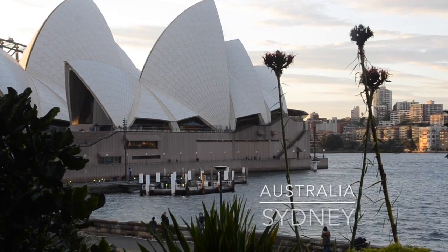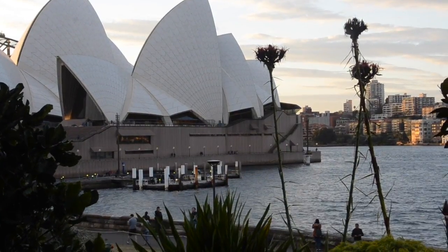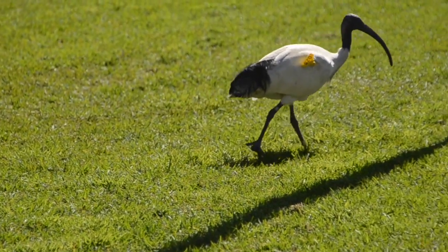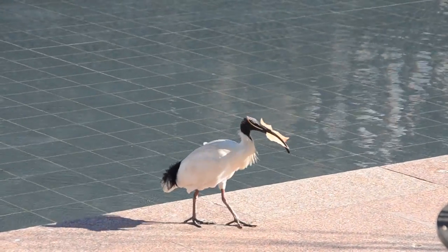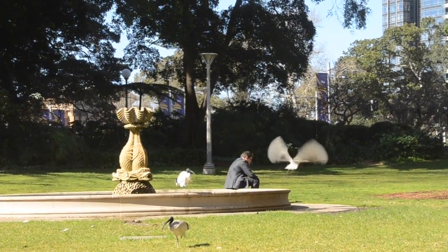This is an overview of spending 3 days in Sydney, Australia. We're in Sydney in Hyde Park, which is the site of the Anzac War Memorial, as well as sundry other sites and some very cool birds, including an ibis. The white Australian ibis, or ibis, if you're an imbecile like me.